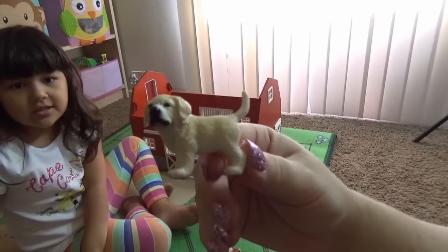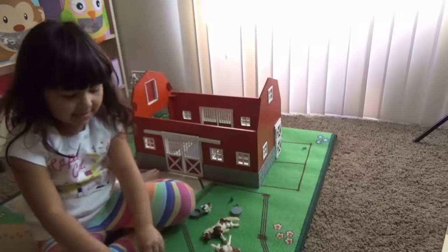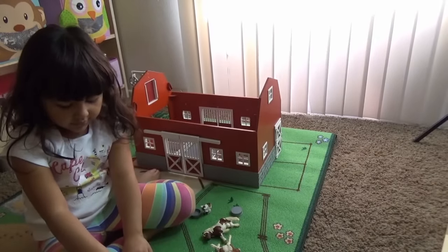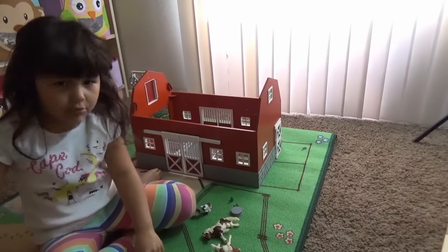And who is this? Another puppy. A doggy. Is it a baby golden retriever? So we call it a puppy. What does the doggy say? Woof, woof, woof. Look.